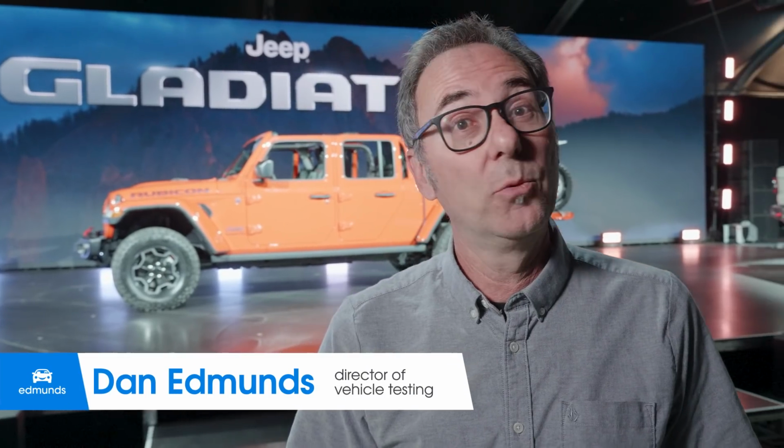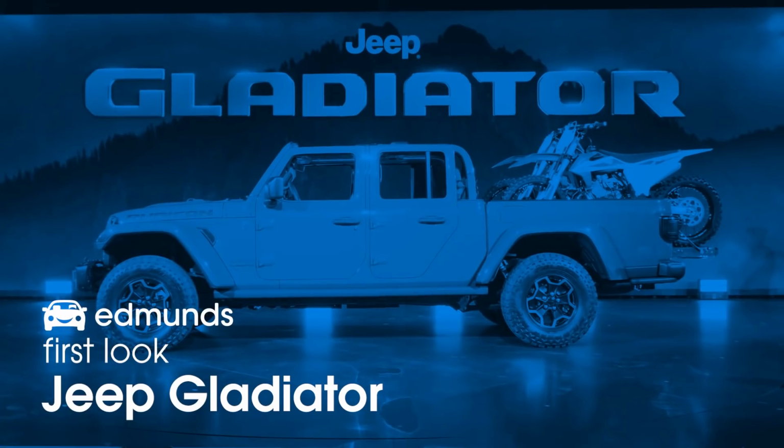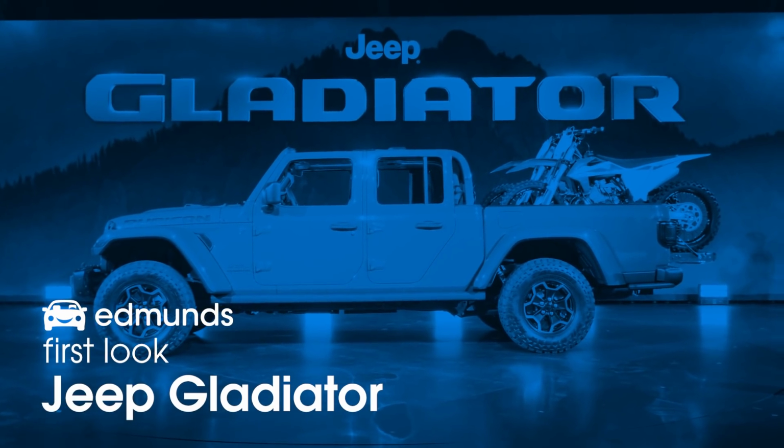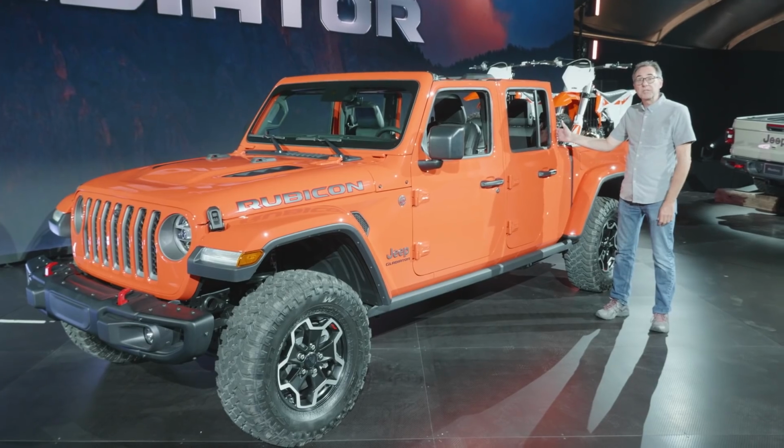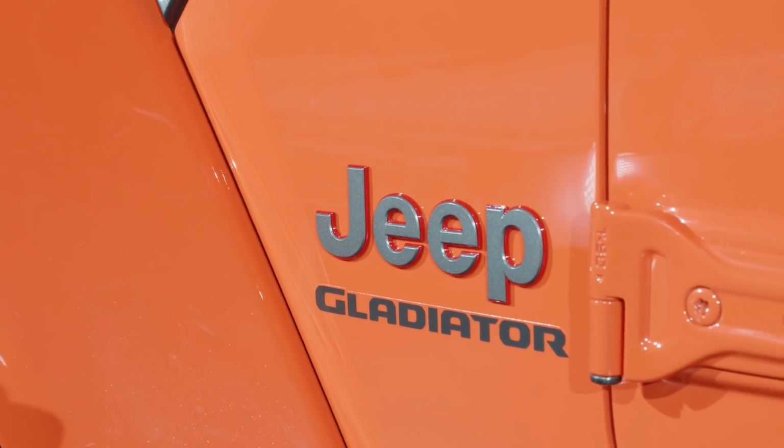Ever wish Jeep made a Wrangler pickup? Well, now they do, and it's called the Jeep Gladiator. From this point forward, the Gladiator is just like a Jeep Wrangler Unlimited.